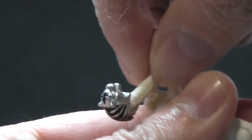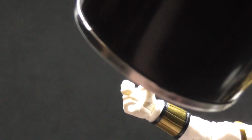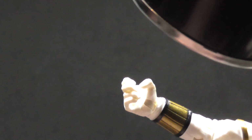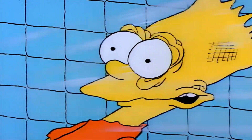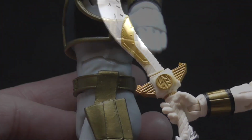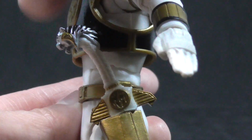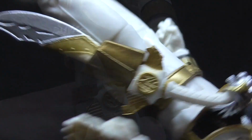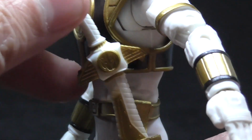It can be held in the grasping right hand once you've been able to prise it open. I recommend heating the hand rather than risking breaking it, as it is a very solid piece. Otherwise, it can be stored in the functional holster, which holds Saba nice and securely while still allowing easy access.